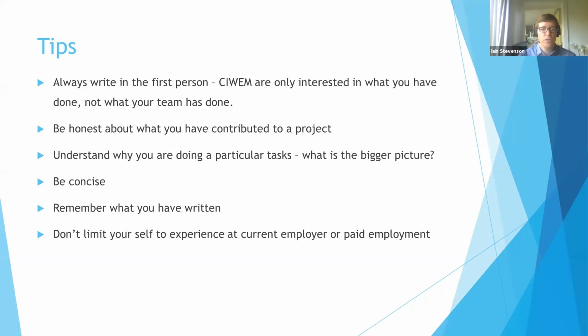Understand why you're doing a particular task. What is the big picture? I think this bigger picture thing is quite important. Some projects can be quite small and quite nuanced, but try and think about why that problem is being looked at.